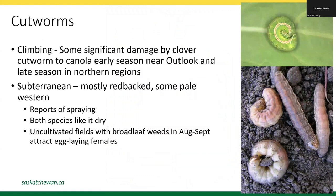Cutworms were a significant problem in some areas, particularly in northern regions, with damage attributed to Bertha armyworm. These turned out to be clover cutworm and some other loopers being damaging in some other regions. For subterranean cutworms, most were redback. We also had some pale western cutworms. Some reports of spraying. Both of these species tend to like it dry, so dry conditions are going to contribute to their survival and to potential damage.